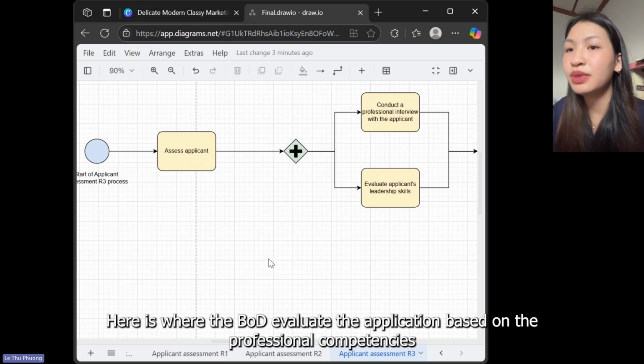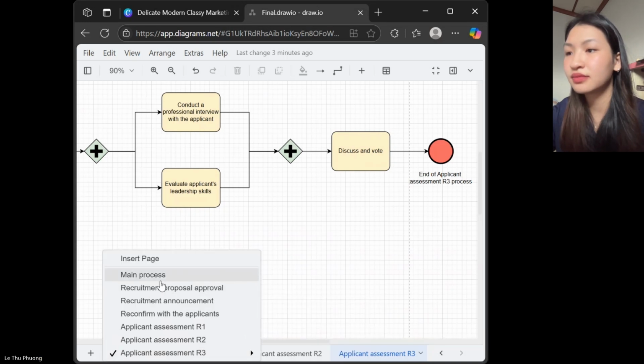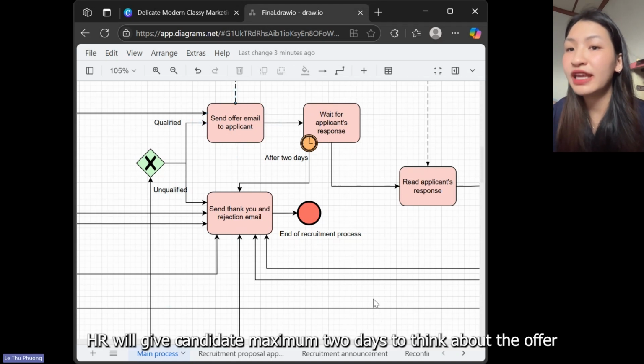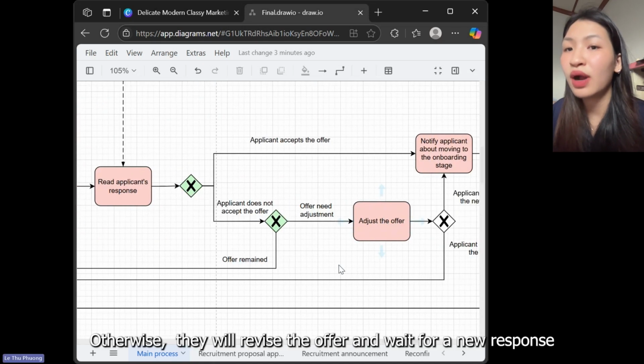Here is where the BOD evaluates the applicant based on professional competency and leadership potential. Once both assessments are done, a consensus meeting is held to finalize the decision. If the candidate passes, a job offer is sent, and HR will give the candidate a maximum of two days to think about the offer. If they decline, HR may reject immediately. Otherwise, they will revise the offer and wait for a new response.